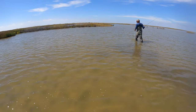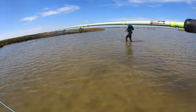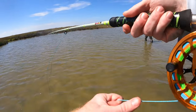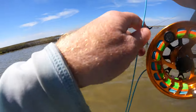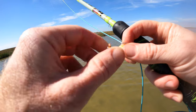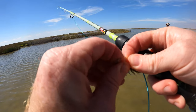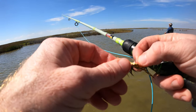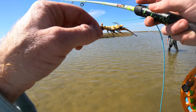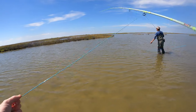When I set the hook, I almost ripped the rod out of my hand. So this fly is working, but it's been beat up. After a fight of a fish, you gotta kinda readjust it, I'm noticing, but it still works. It's lost some of its color, but that's okay.